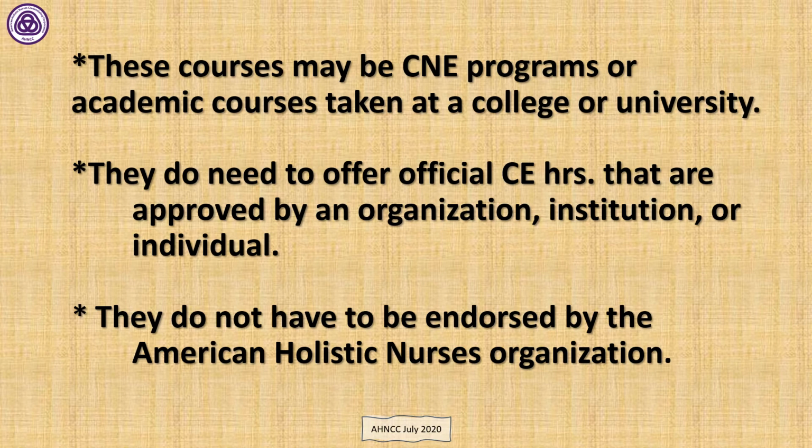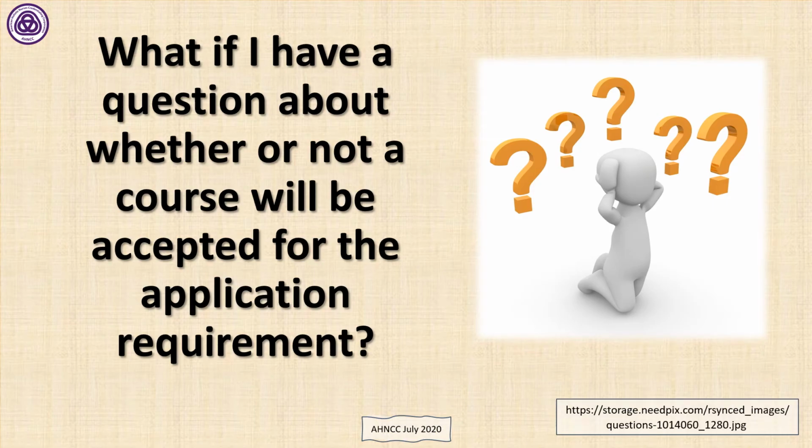These courses may be CE programs or academic courses that are taken at a college or university. They do need to offer official CE hours. In other words, the course you take needs to give the person who's taking the course official CE hours for completion. Those CE hours can be approved by an organization, institution, or individual, such as AHNCC. These courses do not need to be endorsed by the American Holistic Nurses Association, although they do offer excellent courses that you could choose to take.